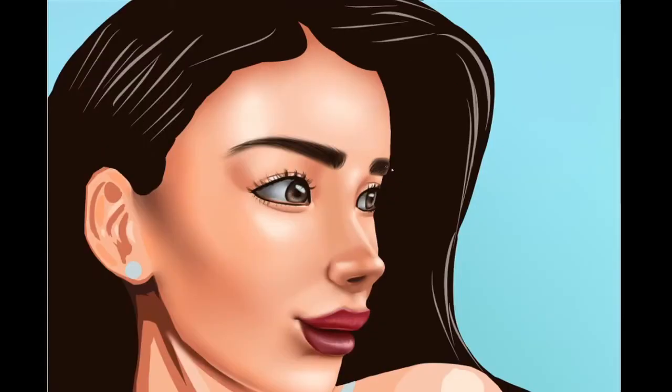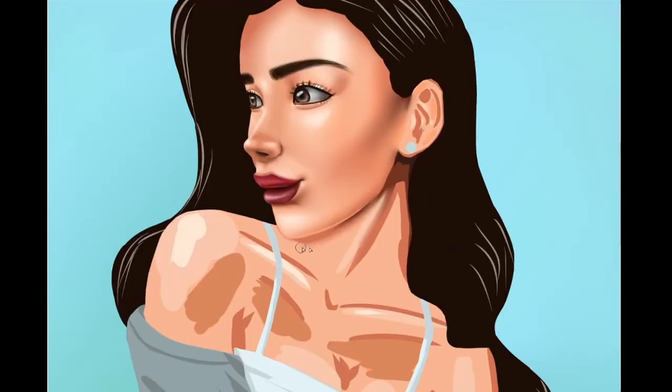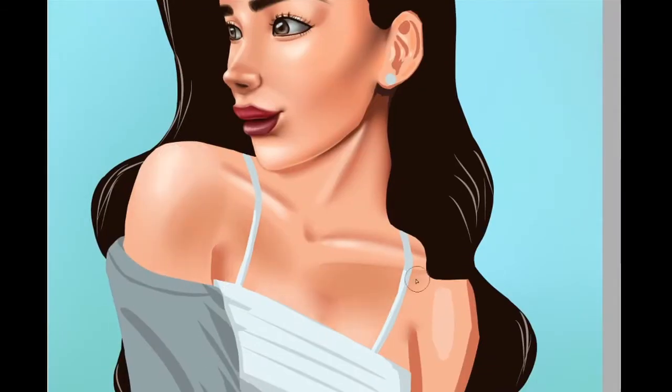Again, I love these eyebrows. I thought they were really neat, especially because her hair was really dark. I didn't have to detail it too much, and as I said before, I'm starting to get used to how I like eyebrows. So it came out really nice. I was very happy with it.